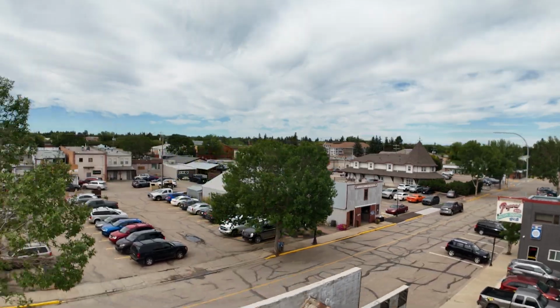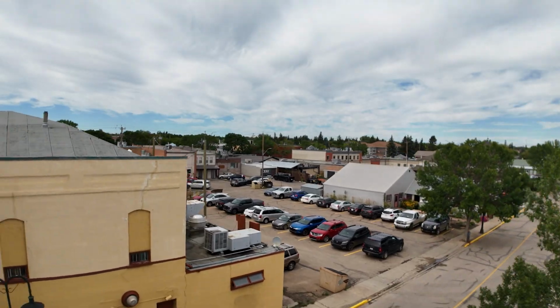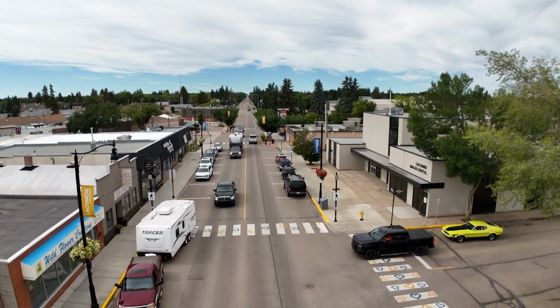Lacombe has this beautiful historic feel that you just can't get away from, from its pubs to its eateries to its bakeries to the people. Even some of the people that live in Lacombe were born and raised there. Maybe not in the town itself, but that brings me to my next point.